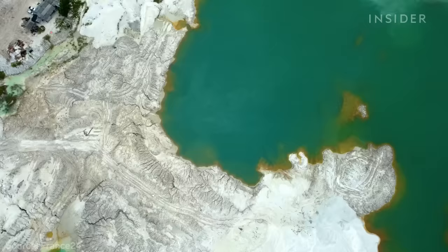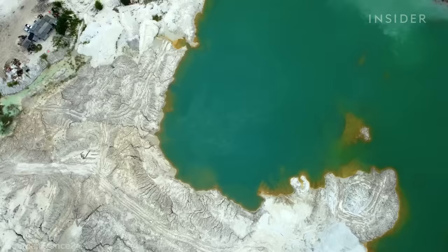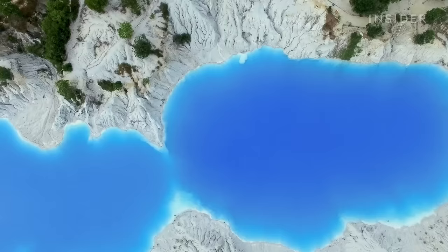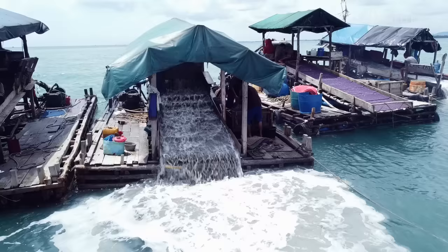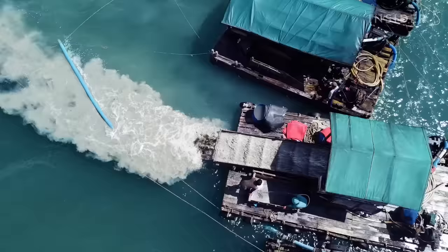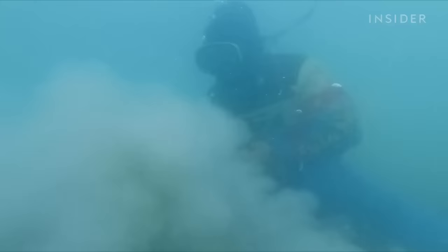But the tin deposits on land are almost gone, and the process of excavating it has left behind these huge toxic lakes filled with poisonous minerals and acids. Meanwhile, mining operations have moved offshore, and unlicensed miners scavenge the seafloor for whatever gets left behind.